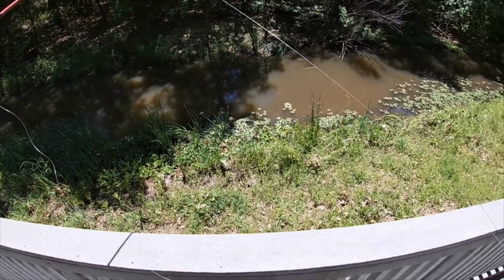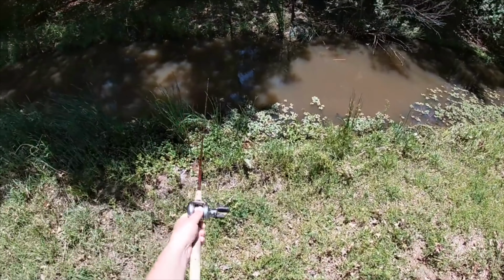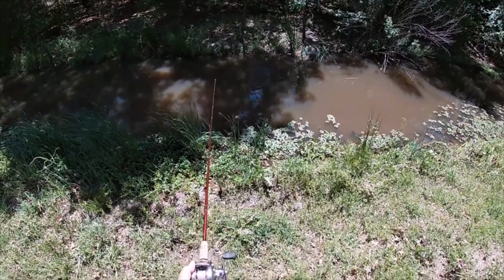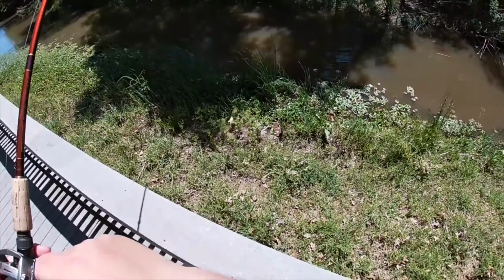Yeah, that bass I saw out here last time was right on the other shoreline, right in here. Right about there. That's right about where he was. Oh, something got that. Something chased it. There you go. There you go. Oh, no way.